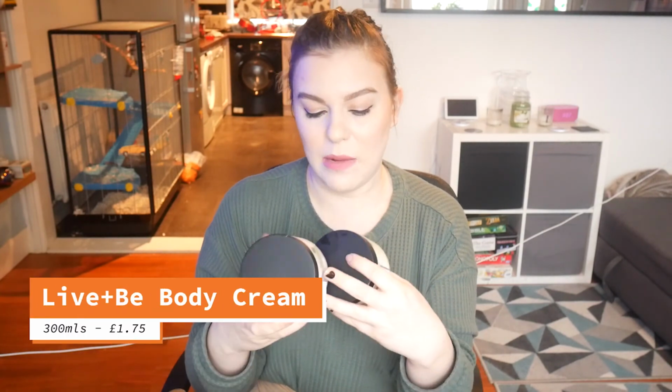Now we're on to the last section before we get onto the makeup. So I have 2 of the Boots Live and Be body butters. This is the Awakening Glow and this is the Woodland Whisper. They were both nice. They are not whipped in the slightest. They are decent creams. I wouldn't call it whipped in any sense. Probably the Awakening Glow is my favourite scent of the 2, but they're both quite nice.